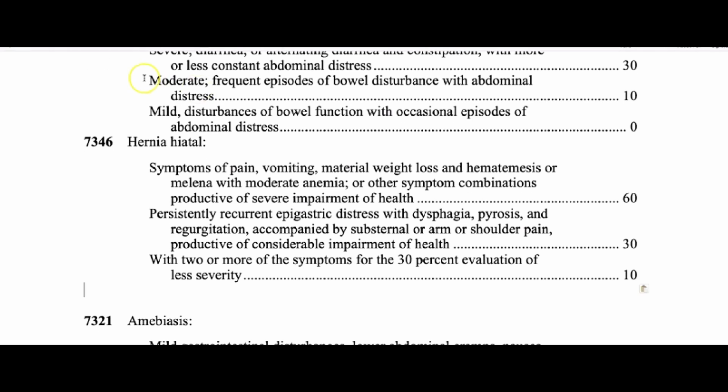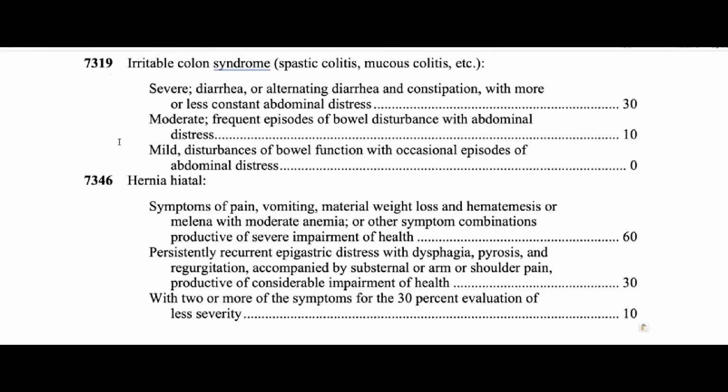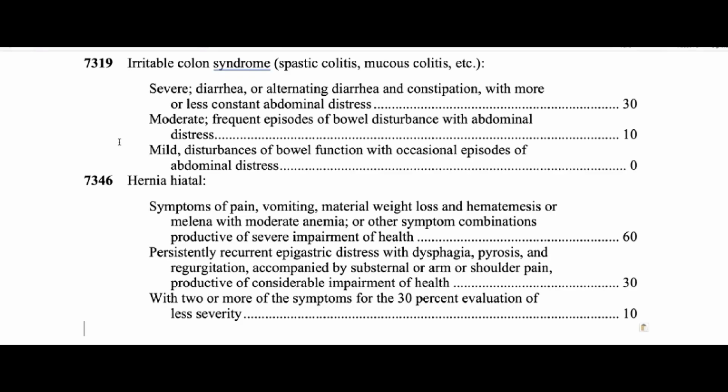Now for hiatal hernia, which as we expressed before is GERD, if you're looking into CFR, it does get very confusing once again. If you try to look up GERD, you may find some credible evidence or credible resources about this particular condition. But if you're looking into CFR, it's rated under diagnostic code 7346, and it's identified as hernia hiatal. And it rates top in at 60%.